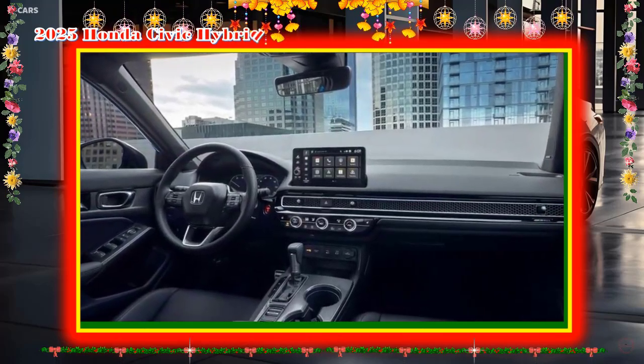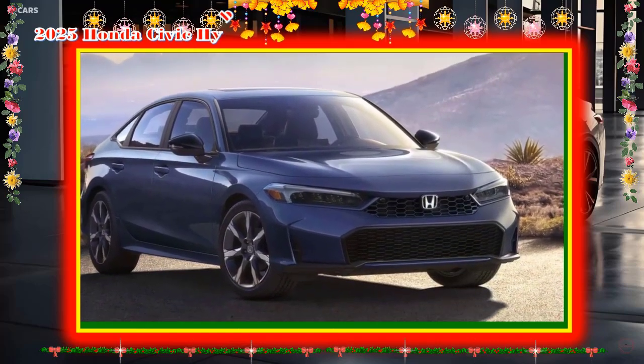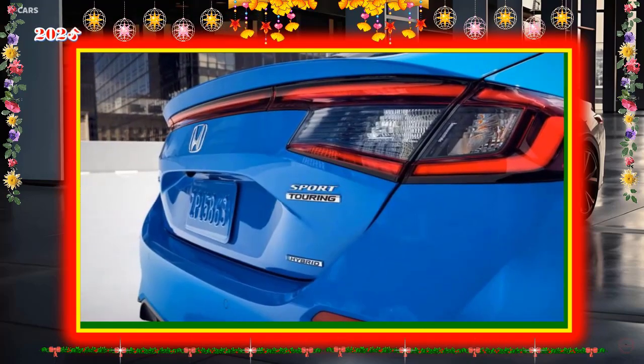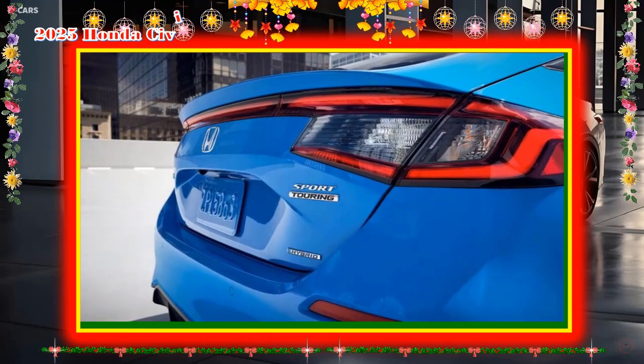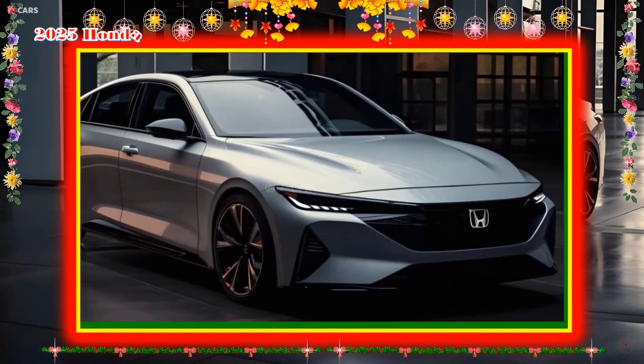All hybrid models will get new exterior colors including Solar Silver Metallic and Urban Grey Pearl. Two other new colors will be exclusive to their body type, with Blue Lagoon Pearl being exclusive to the sedan and Sand Dune Pearl exclusive to the 5-door.